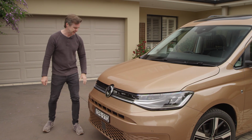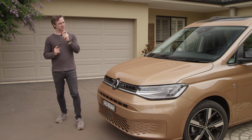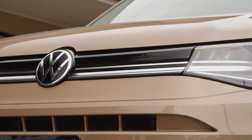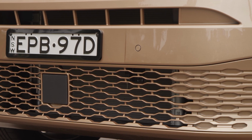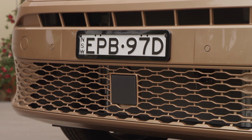Lots of people rubbernecking. These headlights, they're the LEDs. They're optional, and we're going to talk about that a little bit. I love this bar that runs all the way across here and into the lights. That's really cool. I like that. I'm not quite sure about the bumper. It looks a bit underdone, but I guess that's what facelifts are for.